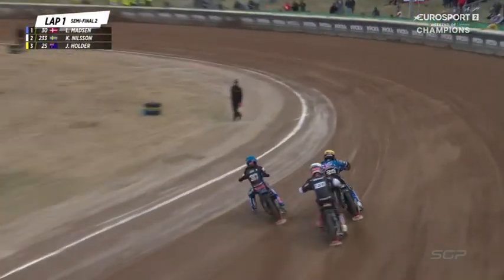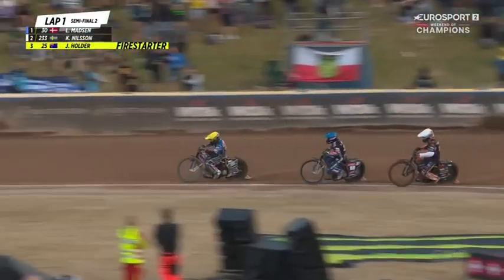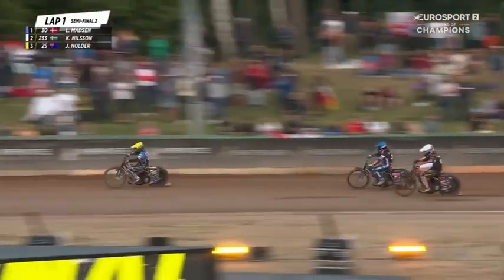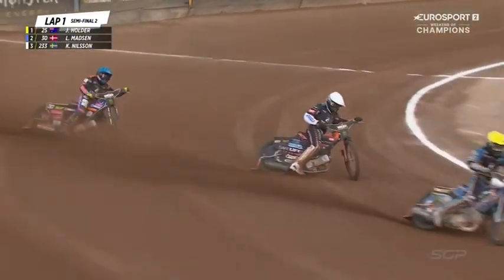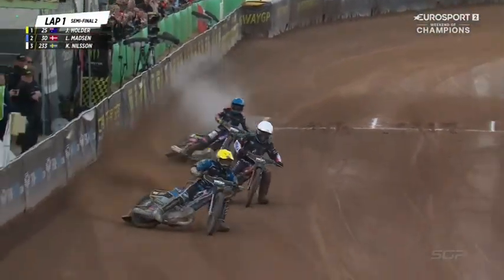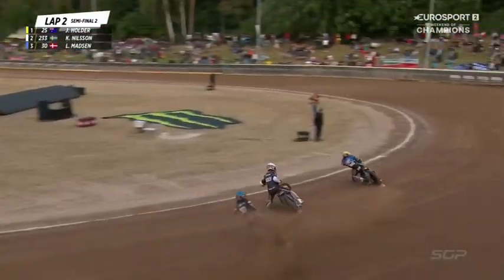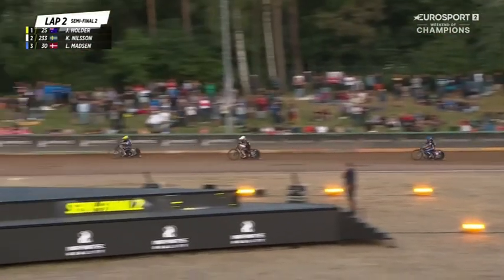Tapes are up, and we're underway. Smashing start from Jack Holder on the outside. Fires himself to the inside in the first corner. Leon Madsen now. Kim Nielsen up the inside of Leon Madsen, forcing his way through into second place. Smart move from Kim Nielsen, set for his first ever final. It's his first semi-final. Will he now make that into a final? What a night that will be for him.